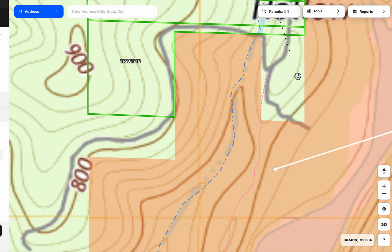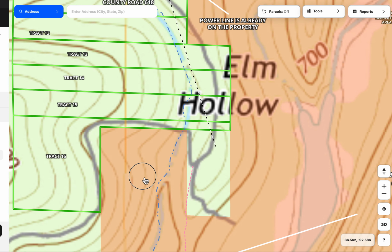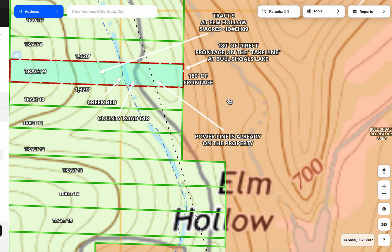What we discovered when we were out there was this little trail that goes southerly into the Corps land and all the way down to this peninsula. Beautiful little peninsula with a gorgeous kind of a beach area. You could pull right up to the water. We could have potentially used it as a primitive boat launch. If we would have had jet skis, we would have been comfortable backing them in the water there. We've done that at several different places at Bull Shoals Lake over the years, and it's worked out well for us and other folks as well.